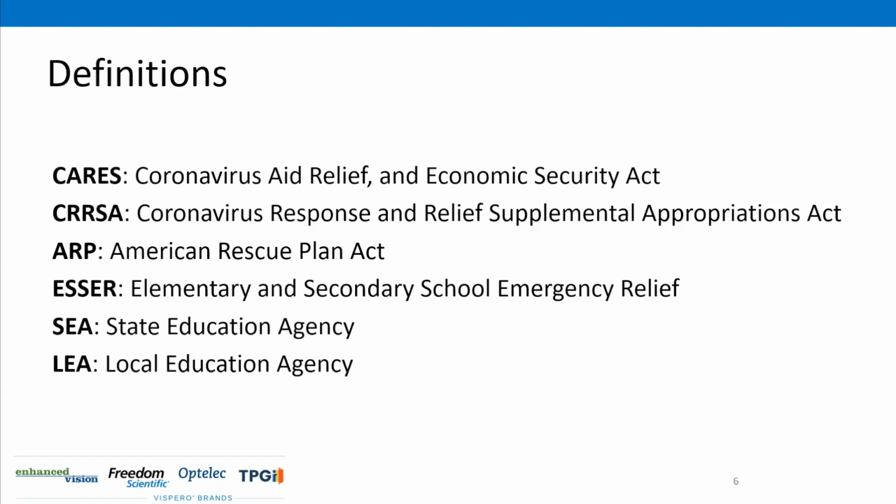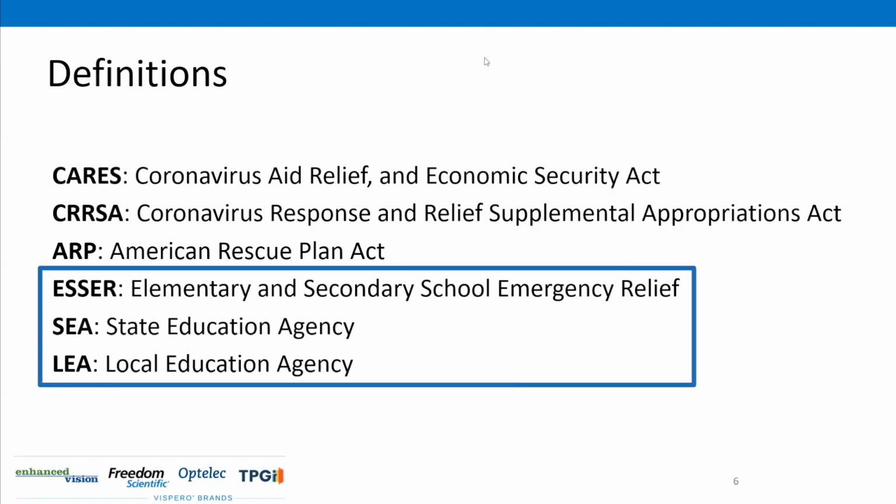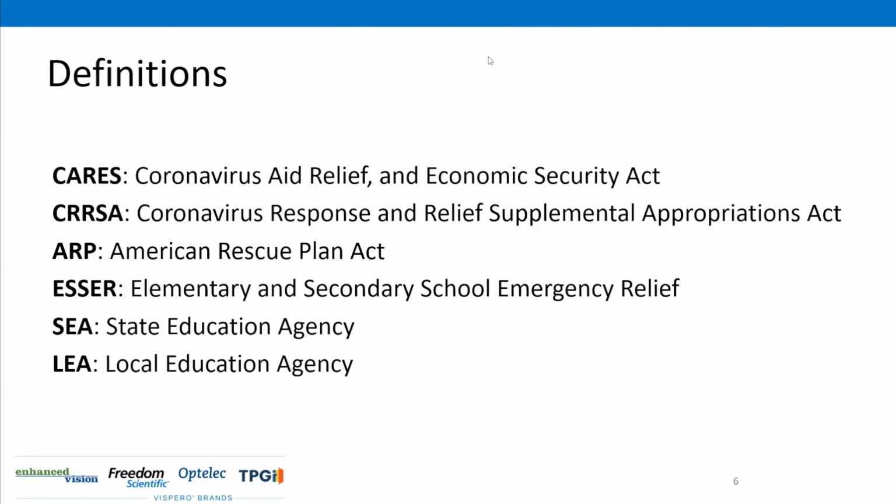So the main funding sources that we'll be talking about today are ESSER, which is the Elementary and Secondary School Emergency Relief Fund, and then SEAs and LEAs, state education agencies and local education agencies. So the state education agency, like I'm from Massachusetts, Massachusetts Department of Ed. Local education agency, I'm from Franklin, Massachusetts. It's the Franklin, Massachusetts School District is the local education agency. So as we get into these acronyms, so that you have a good foothold on those to begin with, we can drill down a little bit more and use the acronyms instead.